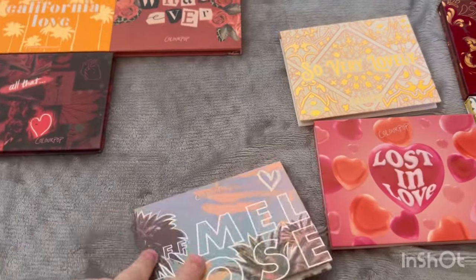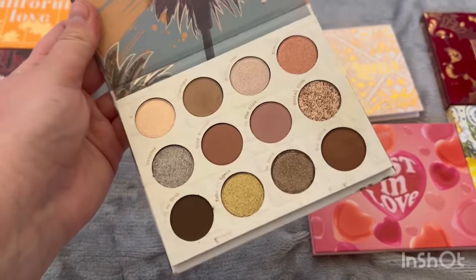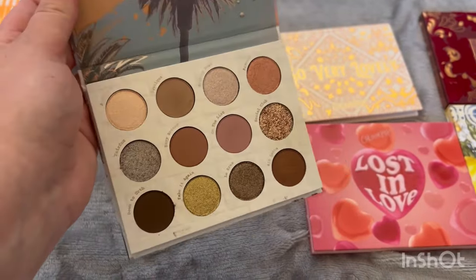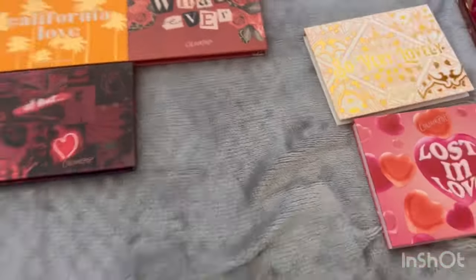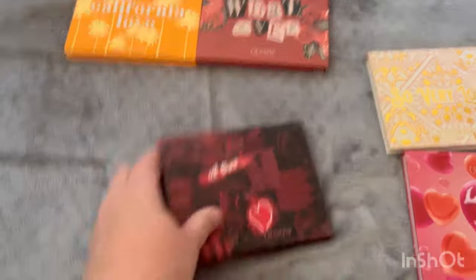Off of Melrose, this is what I'm going to get rid of because it's pretty basic and boring. It has a weird mixture of warm tones and cool tones in it, and the packaging isn't my favorite, and that's what it kind of comes down to with ColourPop for me.